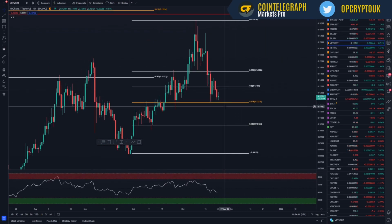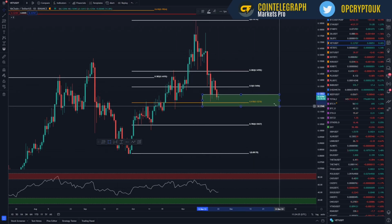So if you're looking for buys, you may even come down and test this wick here at 11.7 cent, but just keep a little bit of Tether free to potentially buy the dip at 10 cent. It may not happen, because like I say, the 618 golden ratio is always a level I say to buy.